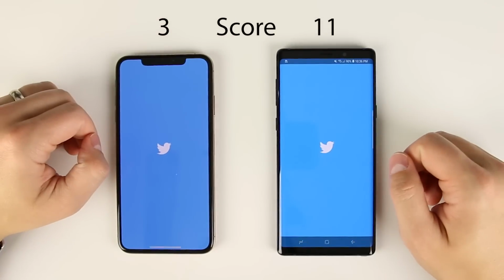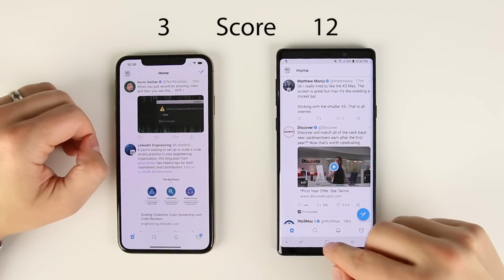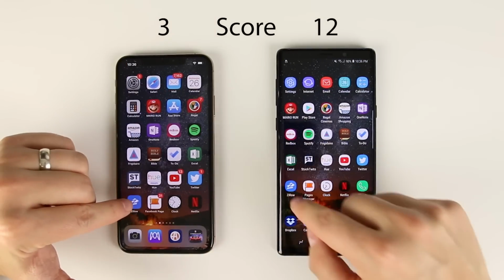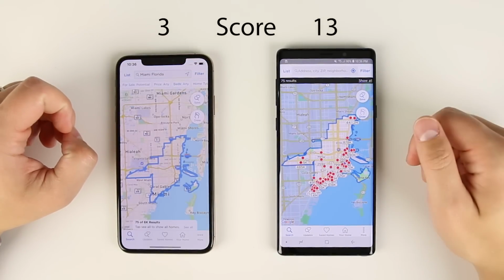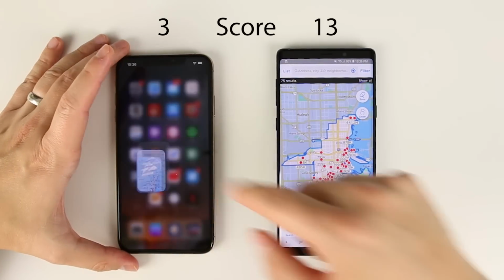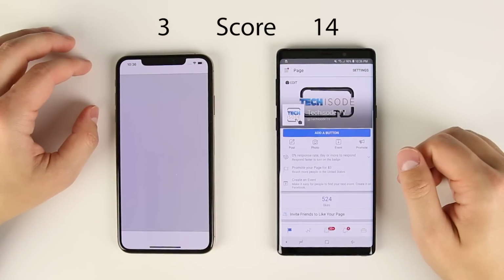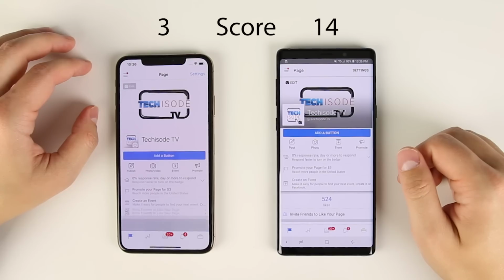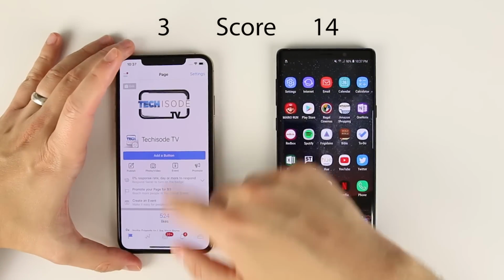Twitter. Faster on the Note 9 as well, by a pretty decent margin. Got Zillow. Again, faster on the Note 9 by a pretty decent margin. Facebook Pages. Wow, I don't know what happened there. That took a really long time on the iPhone.